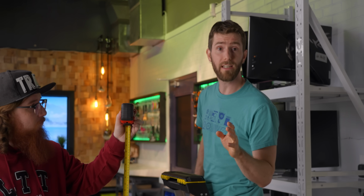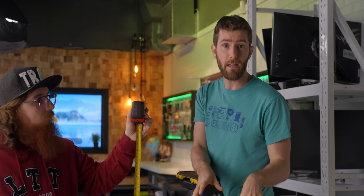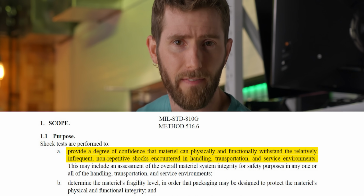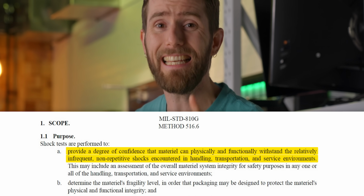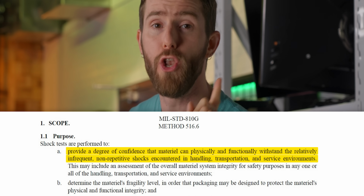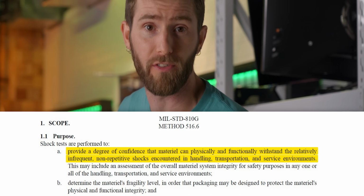But it's important to keep in mind that, like other tests in the standard, this is meant to, and I quote, provide a degree of confidence that the device can physically and functionally withstand the relatively infrequent, non-repetitive shocks encountered in handling, transportation, and service environments.